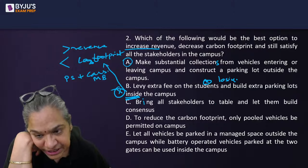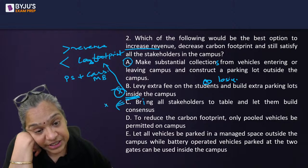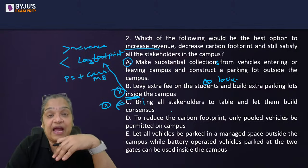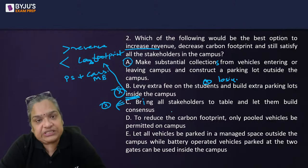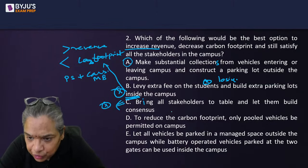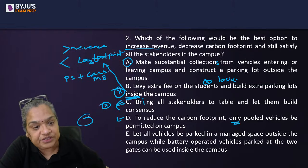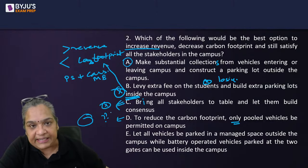Bring all stakeholders to the table and let them build consensus. It's your discretion, so this is not going to help. The issue has not been gridlocked because of lack of consensus. Then you would say, oh, bring them and see if you can get consensus. Here, he has to decide what to do. So, C is irrelevant. To reduce carbon footprint, only pooled vehicles will be permitted on campus. Then you are only satisfying one lot of stakeholders who can pool. What about the other more vulnerable lot like the elderly and the children?